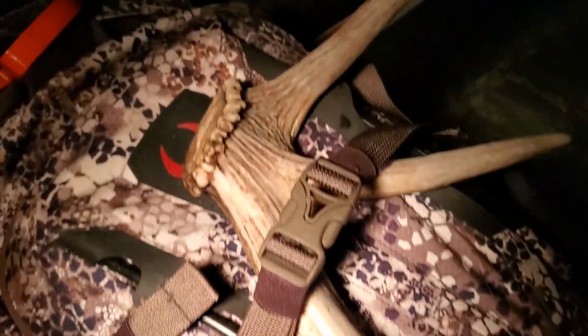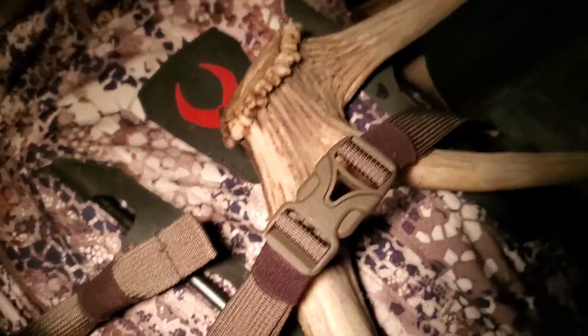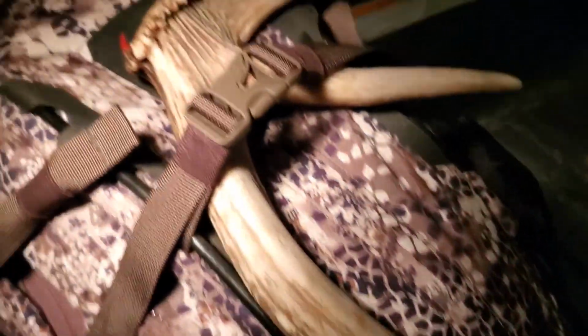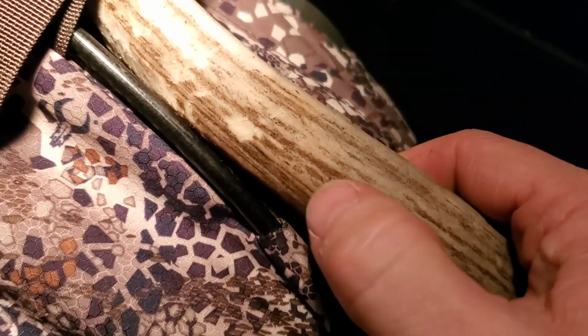Finding those couple sheds yesterday, the little coues deer set, and then that little brow tine. Skip forward to today, I stumble upon this little guy. I don't know how old he is, but I'd say maybe a two-year-old. I'm no expert at judging elk antlers and their age. But it's still got a little brown in it.